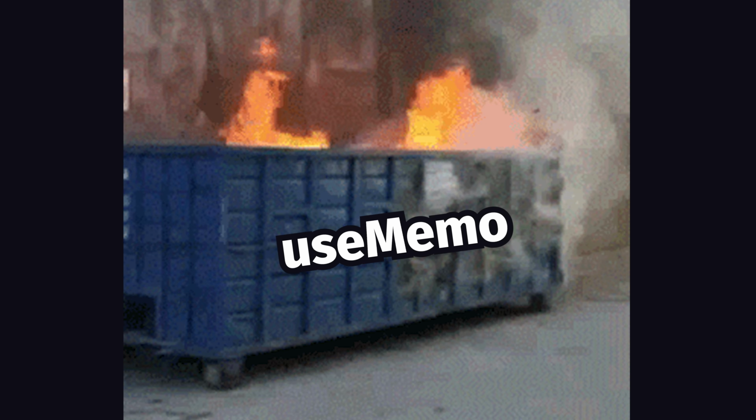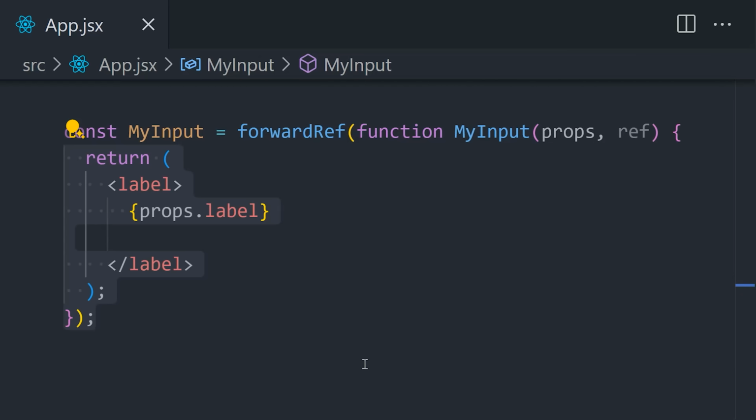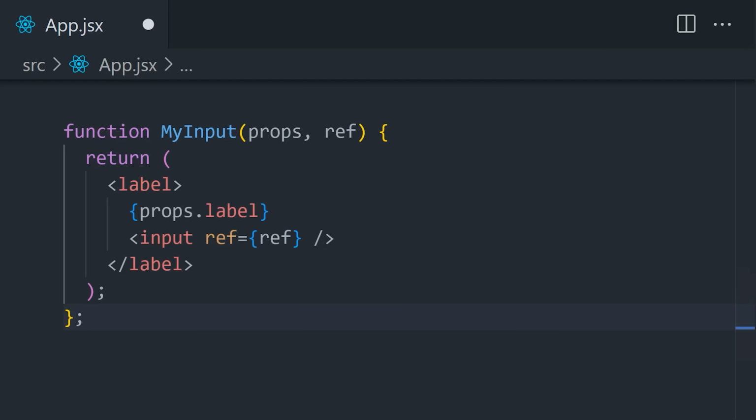But useMemo is not the only bad feature going away. Another thing you won't need in the future is forwardRef, which creates a higher order component when you need to expose a DOM node to the parent. Instead, ref will just be a prop, so you can easily access it without having to wrap another function.